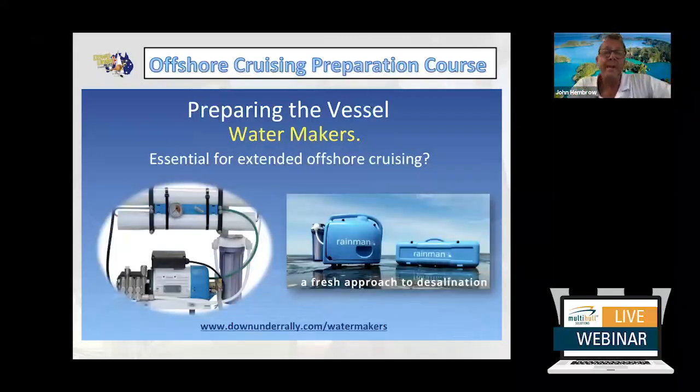Water makers, are they essential for extended offshore cruising? Short answer for us is yes. We like to go to the remote locations in the southern lagoon in New Caledonia and spend weeks down there. And the last thing we want to do is have to come back and perhaps sail to a schedule, or worse, because we've run out of water and we can't get it. In this day and age, I just don't see a reason not to have a water maker.